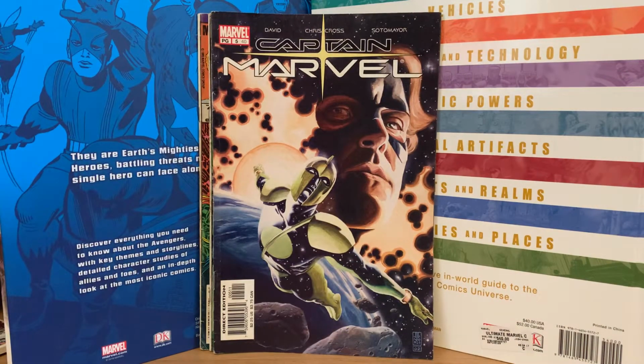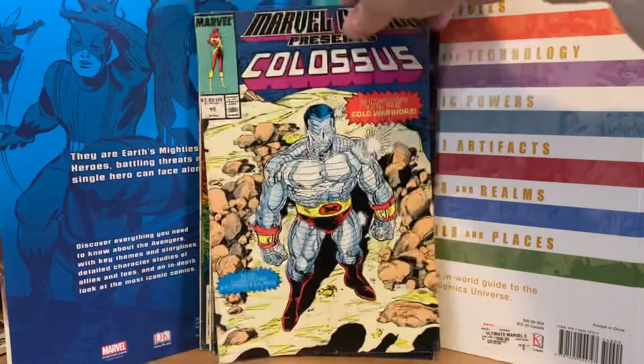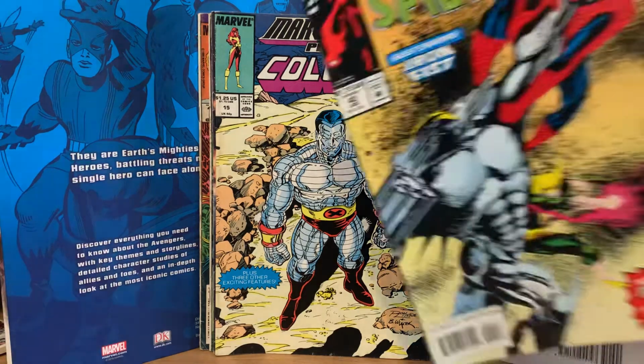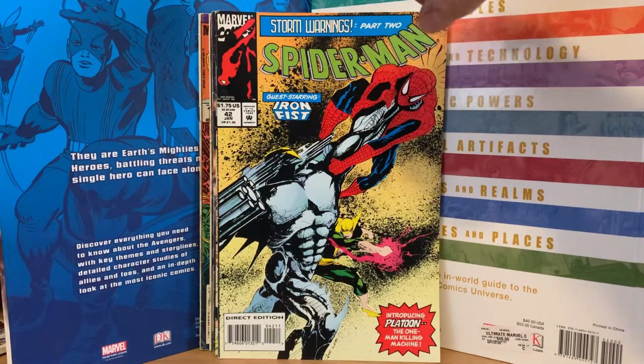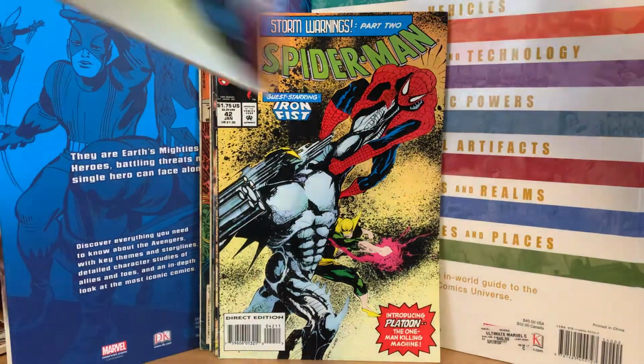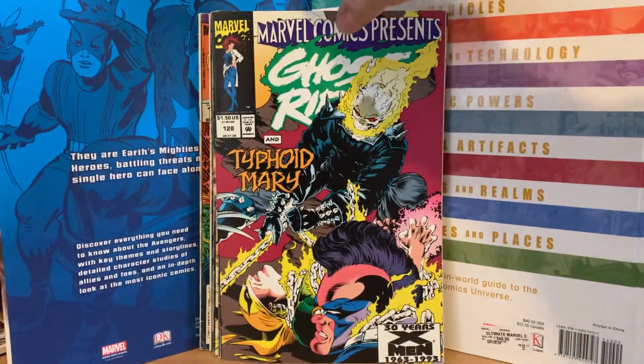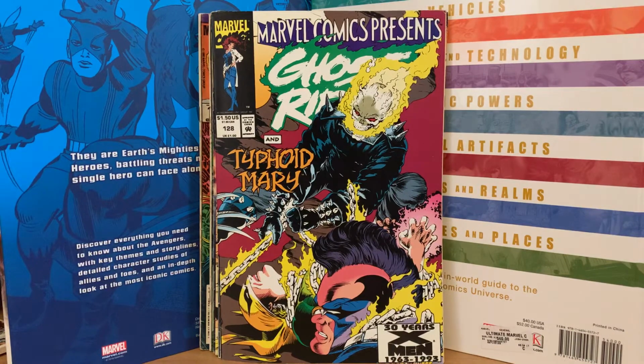Here's Marvel Comics Presents number 15, one of the earlier issues. Spider-Man number 42 with Iron Fist in it. Another Marvel Comics Presents number 128 with Wolverine or Ghost Rider. Same issue.